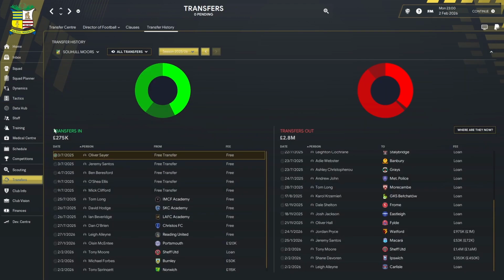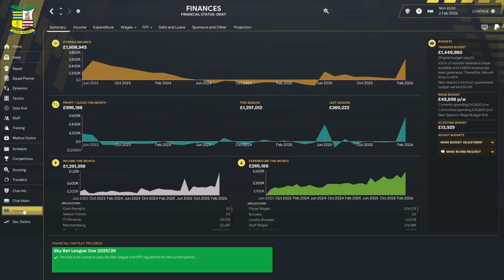So we ended up spending £275,000 but raised £2.8 million. Looking at the finances at the club, it now means that we have an overall balance of £1.6 million, and we have £1.4 million as a transfer budget. We also now have wages to spare.